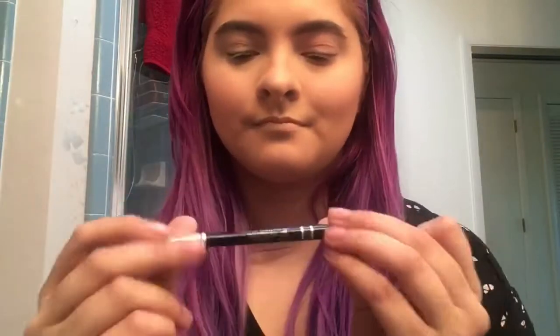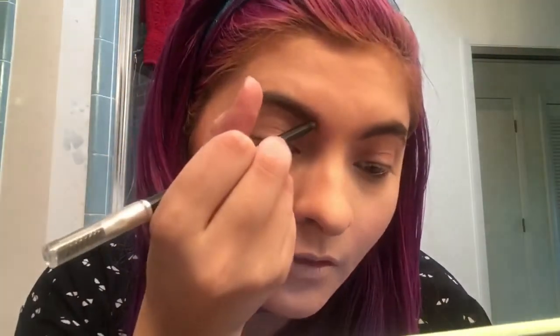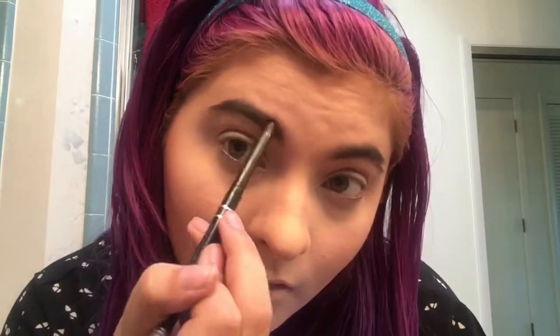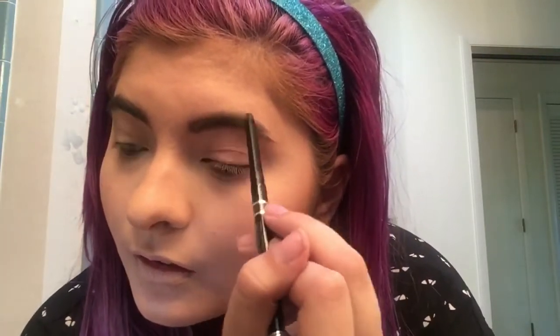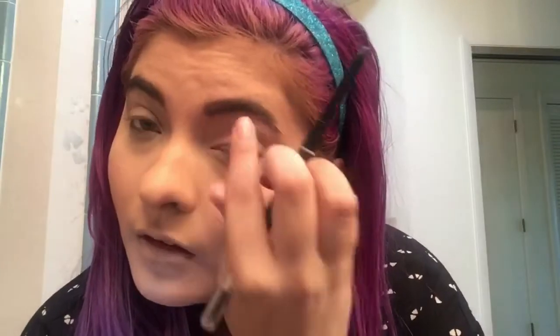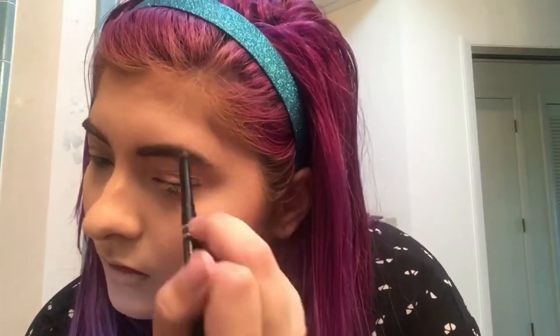I'm then taking a brow pencil. This is the $1 Billion Brows brow pencil, and I'm just using this to kind of fill in any more sparse areas. So I'm just using that at the front, again, kind of in the top area, and then also in the tail of the brow, just to fill it in, make them look a bit more naturally bushy. This is all, of course, optional, but I'm just doing this step because I wanted my brows to look a bit more full.